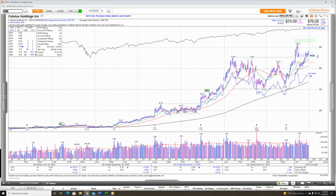But for you, if you missed it, that's okay. I'm not saying, dude, I wouldn't buy it here. Wait for a pullback. No stock goes straight up. They're going to have an opportunity to get in this. So what I'm thinking is use that 70.66 pivot as a potential entry for yourself. And what's nice too is this 21 EMA, this green line here, is catching up to that pivot.